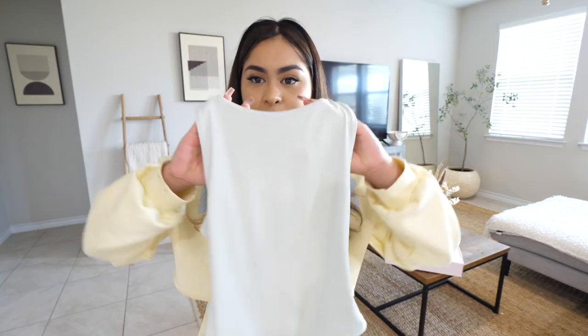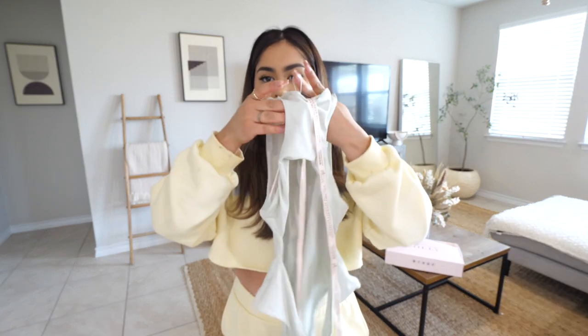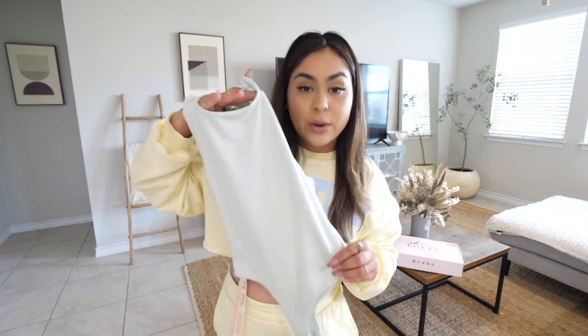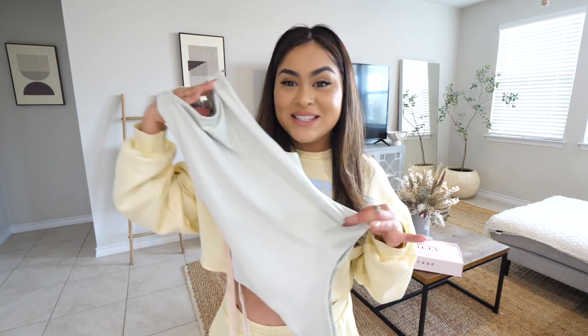So I have the dress on, obviously, but I'm just a little bit scared because I feel like any wrong move, something is just going to be peekaboo. I also got this really pretty mint color bodysuit. From the back, it has an opening as you can see. I feel like these are really cute to wear with high-waisted jeans.